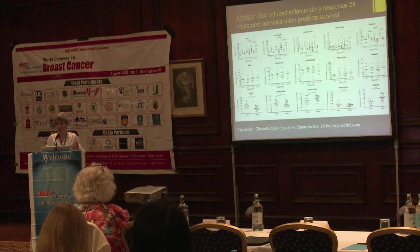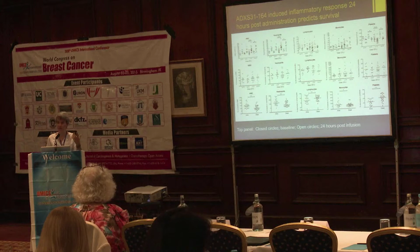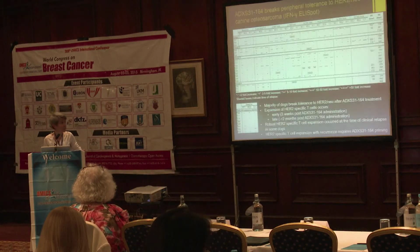In other words, at 24 hours, you can predict who is going to live and who is going to die based on their increases in white blood cell count and neutrophils, which is really quite interesting. Obviously, this is a very small group of dogs and it needs to be expanded out, but that gives some credence to the concept that certainly the inflammatory response that's induced by the Listeria may be very important here.